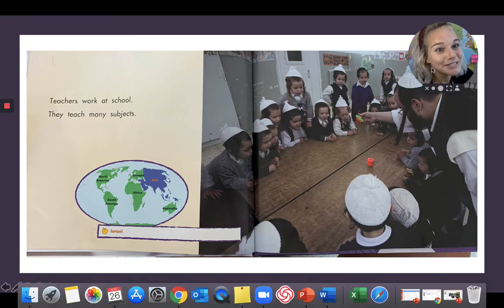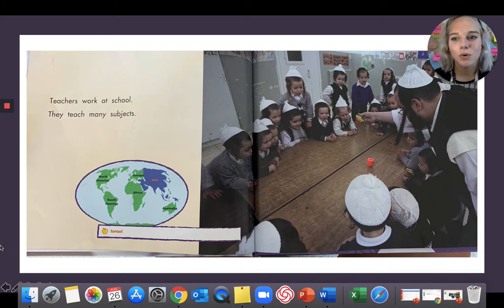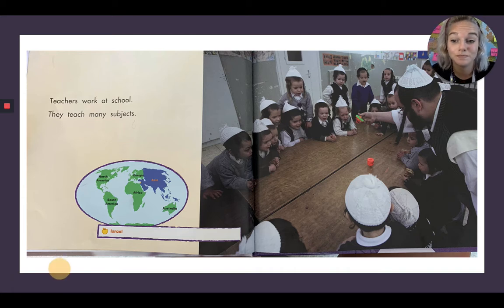Teachers. Now they're talking about teachers like me. Teachers work at school. They teach many subjects. And a subject is something like math, English, history, and so the subject that I teach is global studies. And so you can see that it looks like they're doing dreidels. This is in Israel. And so in Israel, some people wear those caps. And so that's something that might be different than what we're used to.